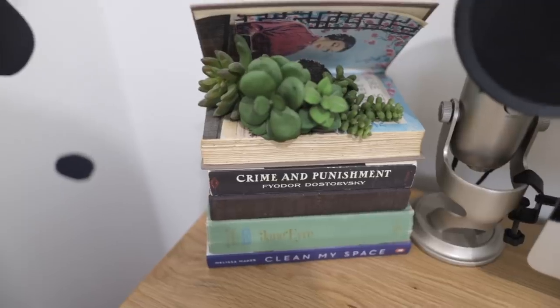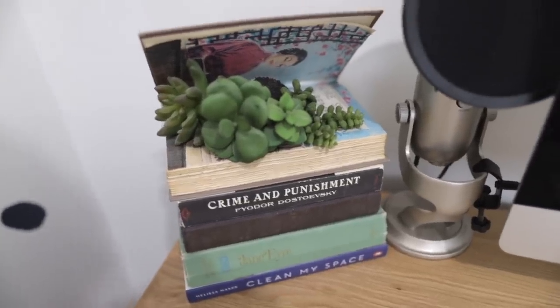And then the top book that I turned into a little bit of a faux planter was actually one of the centerpieces at Dan and my wedding. I took a bunch of thrifted books and I cut them out, and I ended up planting them with actual succulents. I since then have replaced it with a fake succulent for my office. But it's a nice way that I have kind of reused items that we had for our wedding and repurposed them in my home office.